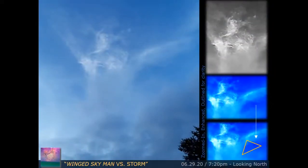Okay, so here I'm just calling this one a winged sky man versus storm. As you can see, to me this looks like a head, maybe even a halo, and neck, shoulders, torso, his hands coming up here, wings. I don't call it an angel because it kind of had a sinister feel to him. Maybe it wasn't, but if you look in the upper right, I changed the contrast. It looks like he has 2 eyes, a nose, and a mouth, and maybe even, later, it looks like his hand in the next frame down.